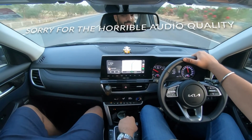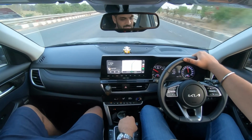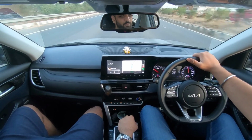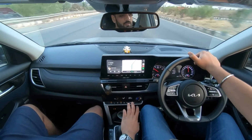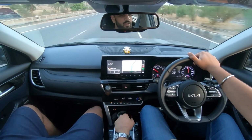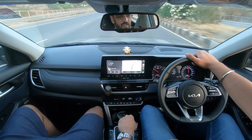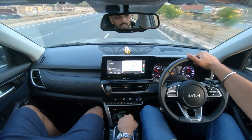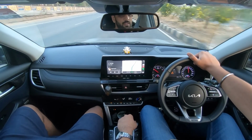Alright, so this is going to be a status update. As you can see now, the sun has come up, the road looks beautiful. The highway's honestly been nothing but the smoothest roads that I've seen. There was a small little patch in the middle that was a little bit bad, but apart from that, nothing to complain about. I've been cruising at a good 140, 130 the whole time. And the good part is that the roads are extremely smooth.